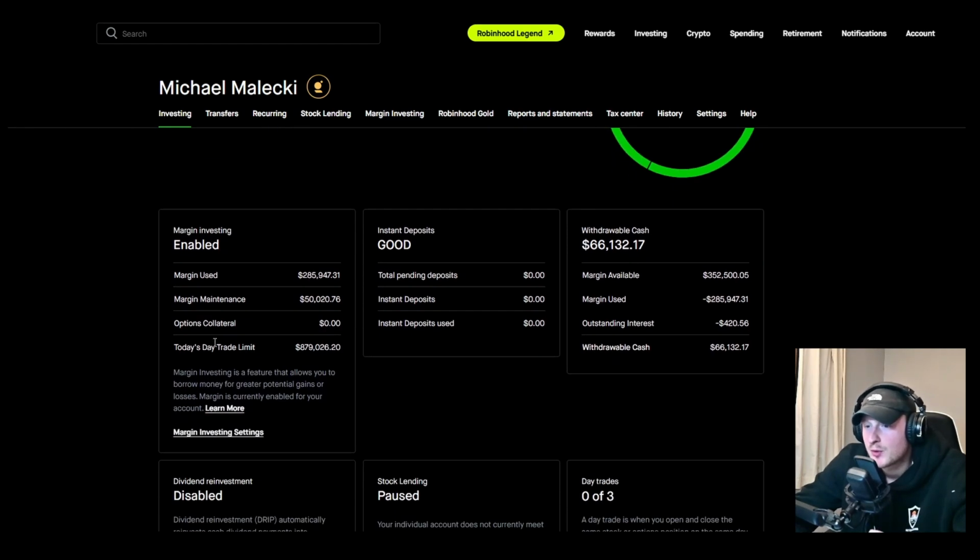So this is the most important tab here if you are a margin investor and investing in these covered call funds, is the margin used. So that's my amount, but then my margin maintenance is only $50,000. And obviously this will fluctuate as the market does its thing. However, if it's $50,000, it's a very, very low amount of margin, and we are in an extremely safe position.